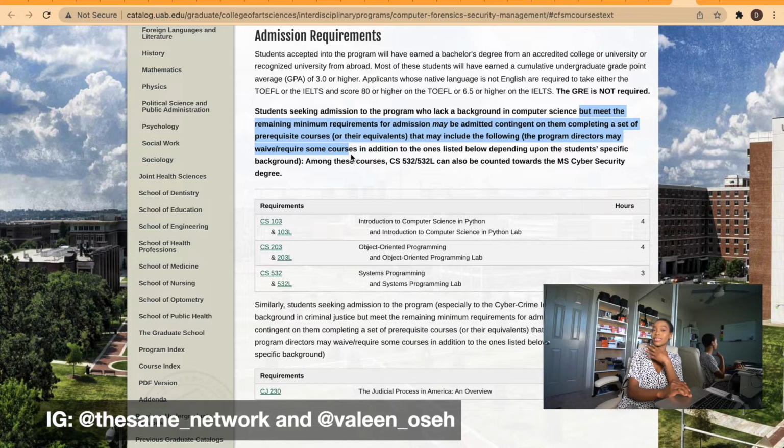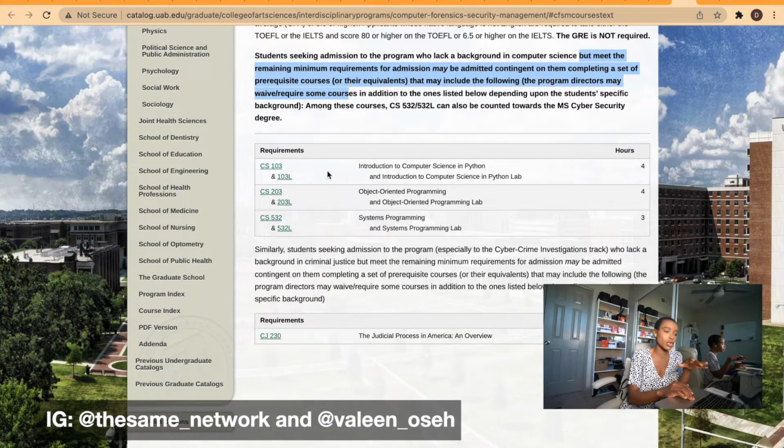But for you to be admitted, you need to take some prerequisite courses that would prepare you for the cybersecurity program itself. So these are the requirements that we are talking about. You're going to take CS103, and that's the Introduction to Computer Science in Python.